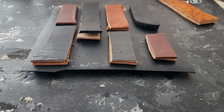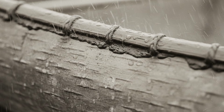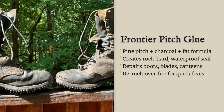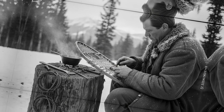The result is a compound that bonds to wood, leather, stone, and metal. It is completely waterproof once cured, and it can be reheated to repair or remove. Mountain men used this pitch glue to waterproof seams in leather boots, attach knife blades to handles, repair cracked gun stocks, seal water containers, and fix broken snowshoes.